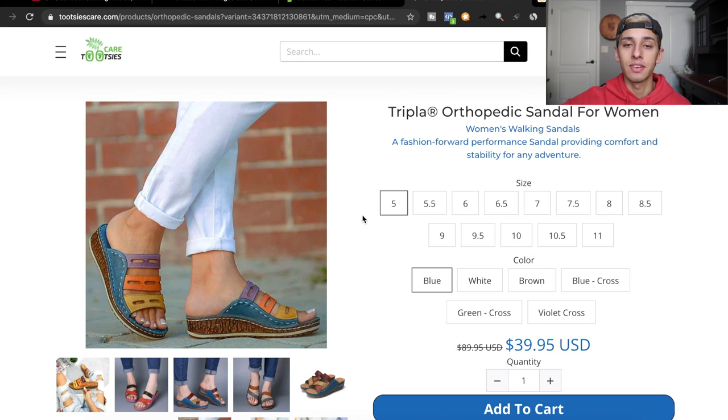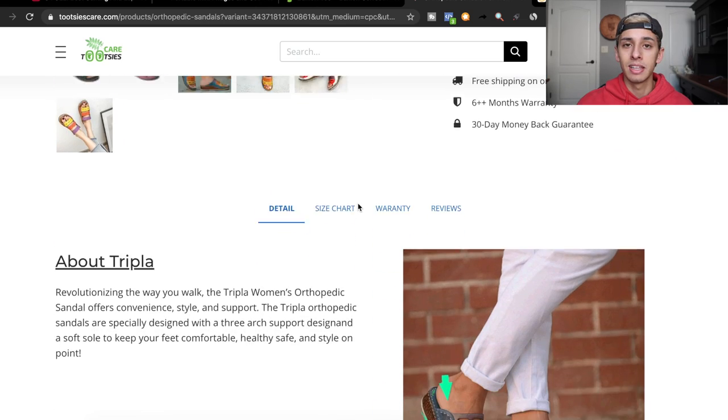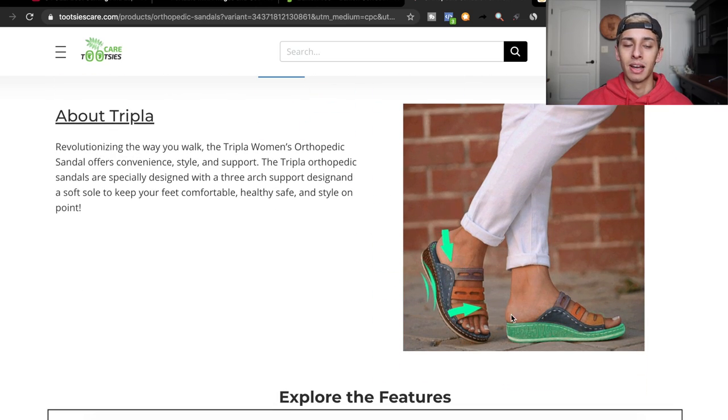Now, this is another product that I've actually sold. I believe I sold it last year. I'm pretty sure it was last year or 2 years ago. So they're orthopedic sandals. I'm doing air quotes. Orthopedic sandals for women. In reality, they're just sandals. Like, I'm being completely honest. They're just sandals on Alibaba and AliExpress.